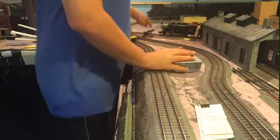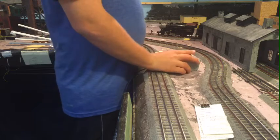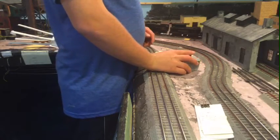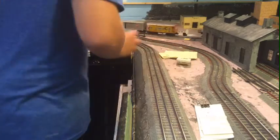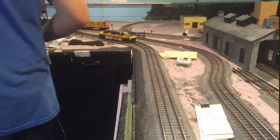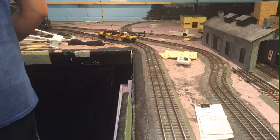Okay, Freight 5, you've got permission to cross the diamond.